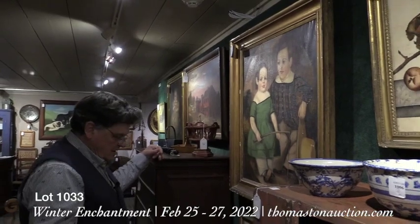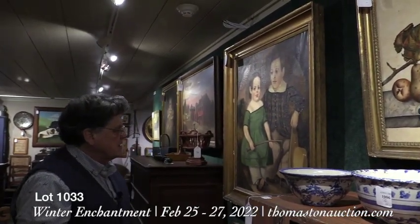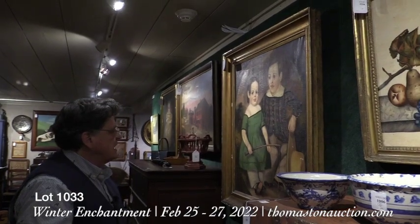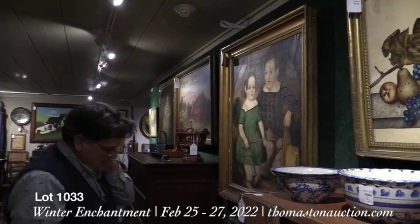So that's again on Friday. And a very fun and interesting piece. Needs a little bit of cleaning and restoration, but a spectacular imagery for this period. This would have been done around 1830.